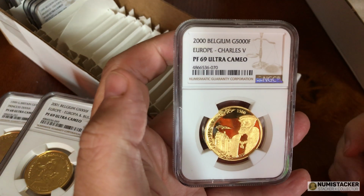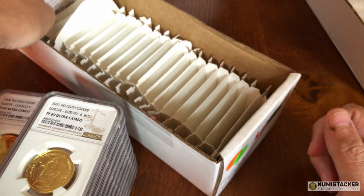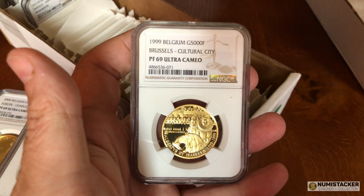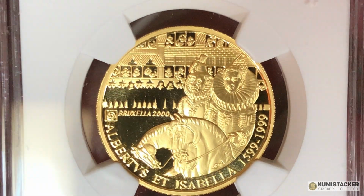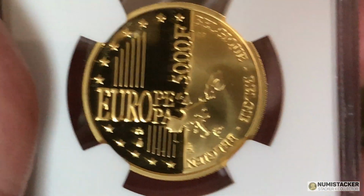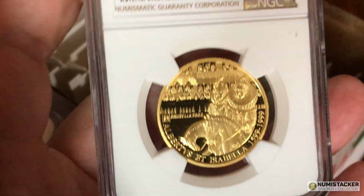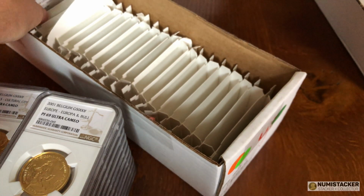It's unusual. First of these types of Belgian coins I've had in for grading, 5,000 Belgian francs denomination. It's so long ago since Belgium used francs that I've forgotten how many francs there were generally to a euro. But maybe a kind of slightly messy design on the obverse, less so on the reverse, but they are quite nice coins. I really like them. Brussels, the city of culture, and mussels.